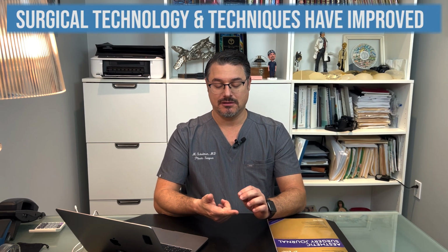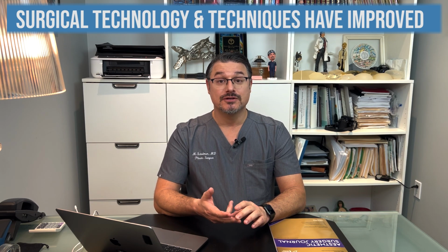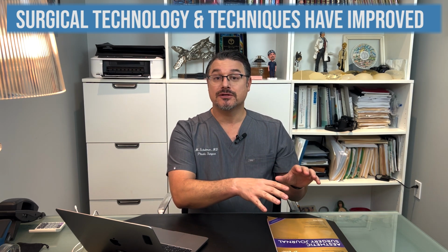The reason that Mommy Makeovers have become so popular is because we've gotten a lot better at doing multiple procedures safely. The technologies have gotten better, surgical techniques have gotten better, anesthesia has gotten better. So back 30 years ago, it wasn't really safe to do multiple procedures in one operation. Today, we're able to combine multiple procedures safely.